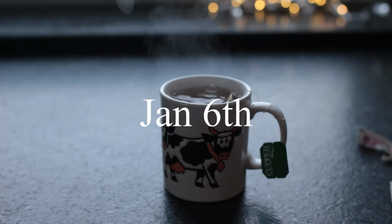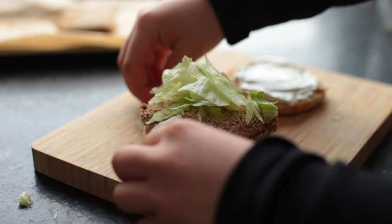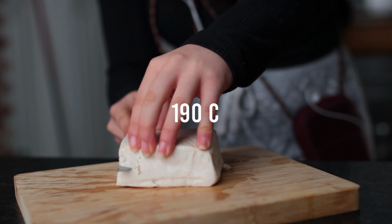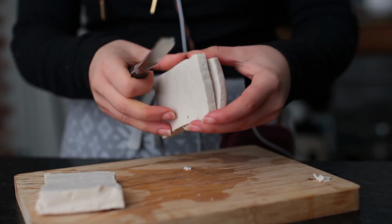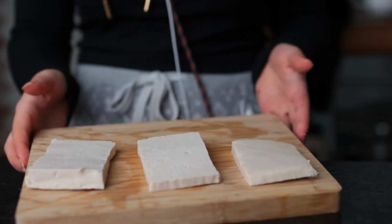This next breakfast was also super simple. It's a crispy barbecue tofu sandwich. I preheated the oven to 190 degrees Celsius. Took a block of firm plain tofu, cut it into 3 very uneven pieces.